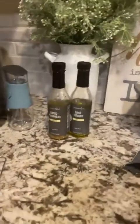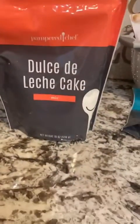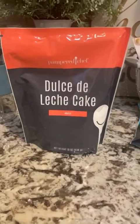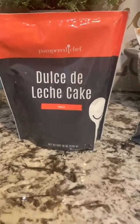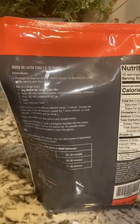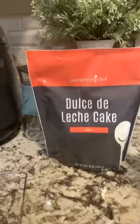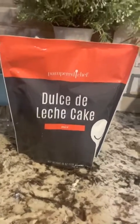Since I'm talking pantry, I'm going to jump right into our Dulce de Leche cake. So this is a brand new cake mix. So if you want a very rich tasting cake, this is definitely up for grabs. It actually is super easy to follow. All of your recipe is on the back. So you're basically going to be just using a little bit of butter, some vegetable oil, some eggs, and milk. Real simple, real easy to use. It kind of takes the guesswork out for you too. Like I said, it's quick and easy and tastes delicious.